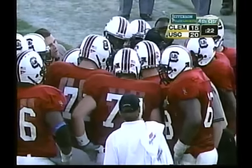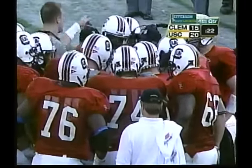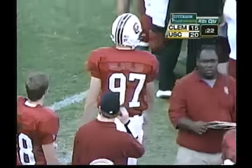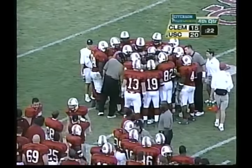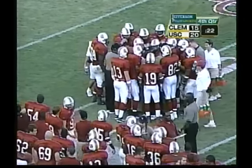Well, it's typical of most kickers, though. None of them are ever involved in the huddle. Even when they go to the pros, they practice on the other side of the field. But they can certainly win or lose a football game for you. It's been a game of field position. You've got Clemson backed up right now. No matter what kind of a chance you want to take.